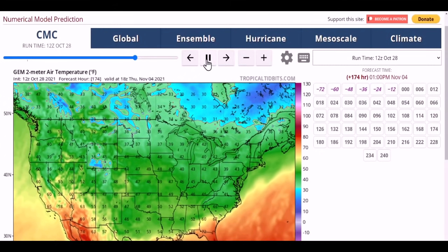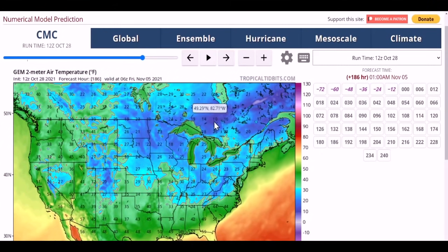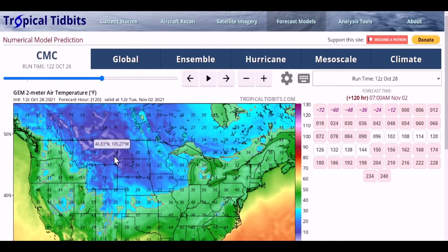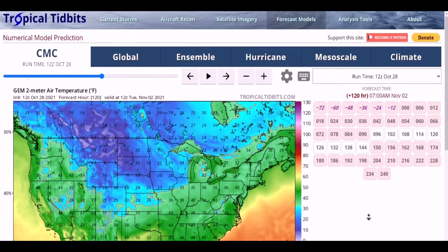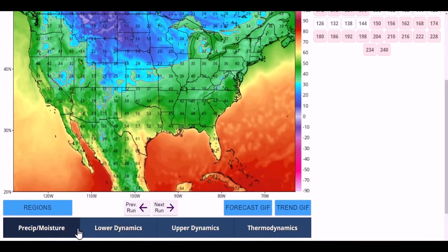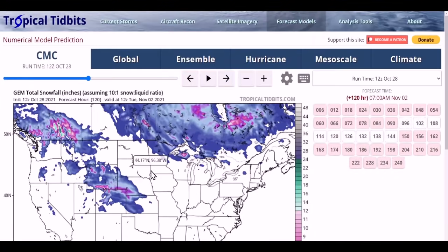And yeah, you can see that during the nights on some of these days, it gets cold, especially in the earlier phases of this cool down. Look at that, the single digits right there across Montana and North Dakota. So yeah, definitely chill, cool down, right? And again, the Canadian, like the GFS, doesn't really show a snowstorm. It does show some snow, more than there has been, but nothing too significant.